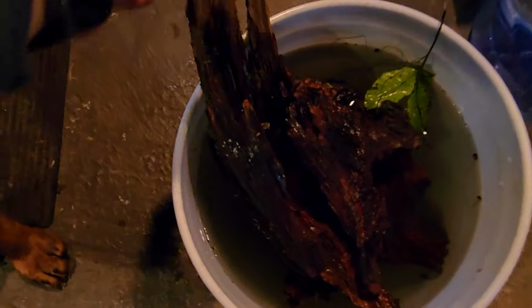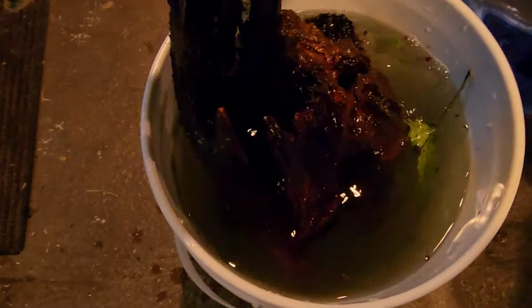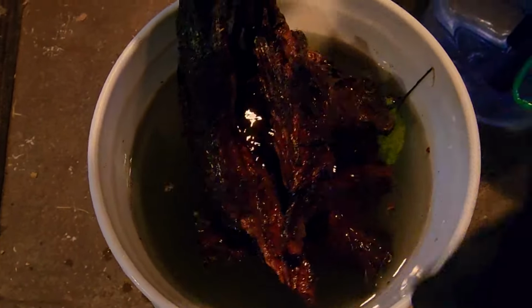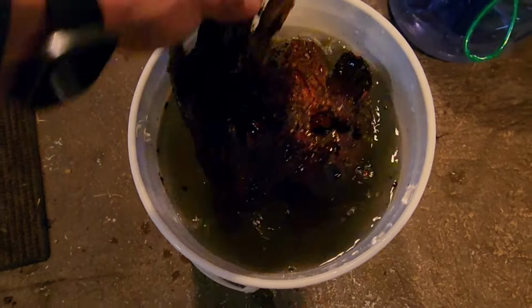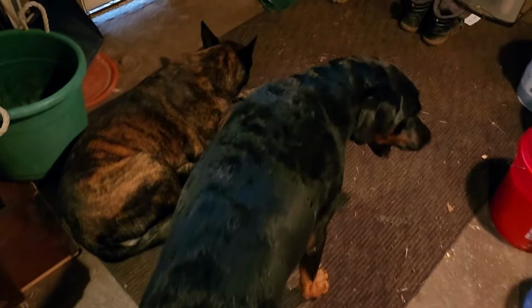Alright, now I have this piece of wood that I plan on putting inside the Betta bowl, and I've had it soaking in this water for at least over a week, but it's still not sinking. It's pretty buoyant, so I'm going to have to see how it's going to go in there, if I have to try and tie it or glue it down to a rock. But we're going to have to see how we can get this nice piece of wood in place inside the Betta bowl. This is one of the pieces that we found in the woods for free, and it's going to look really nice sticking up above the water level of the bowl.